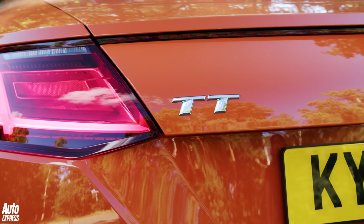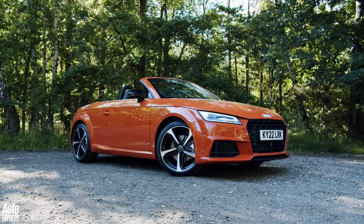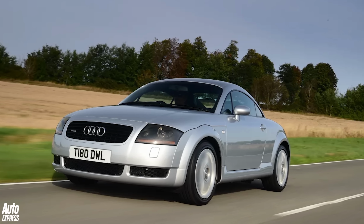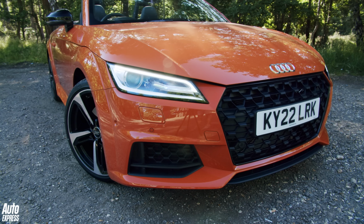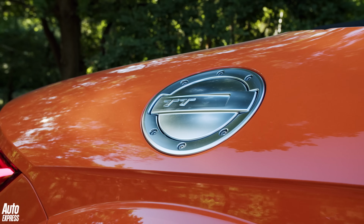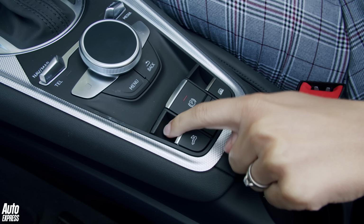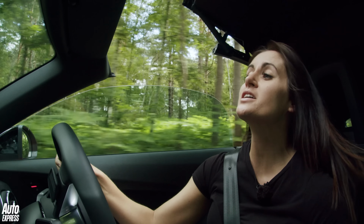This third generation TT has been around for a long time, 8 years in fact, but just look at it. I mean, it might as well have been launched yesterday. Since the swanky Mark I TT in 1998, this car has always been about the design, and still, to this day, looks very pretty and unique. Now I think we can all agree that this car is very, very good looking, especially in this orange.